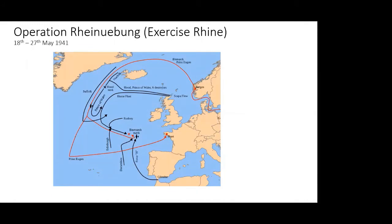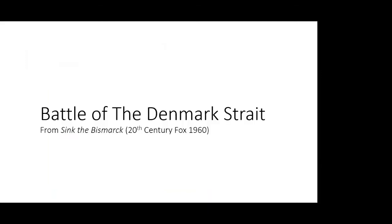The Hood and the Prince of Wales are headed in that direction, and they made contact on the morning of the 24th of May. Action stations at 0525. Let's have a look. The Battle of the Denmark Strait. This comes from Sink the Bismarck, 20th Century Fox film in 1960. Some of you may remember.